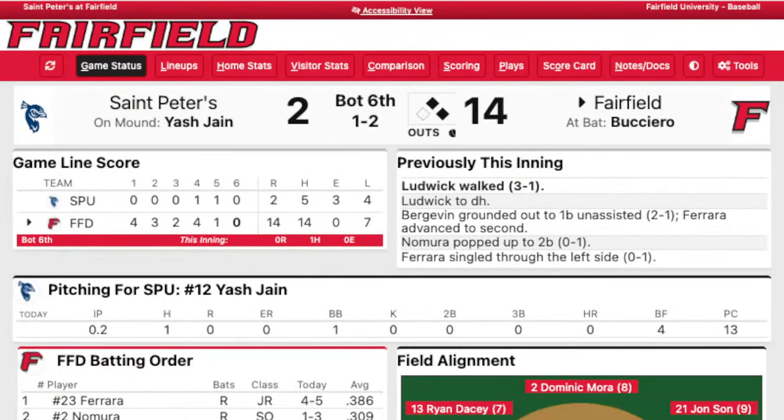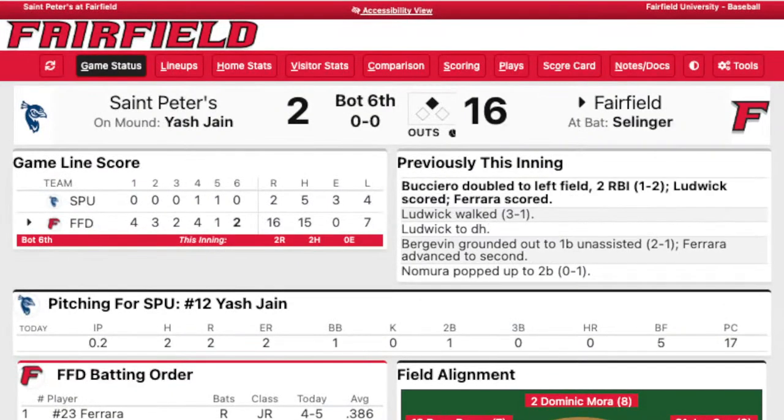Not sure what happened out there in left field for Ryan Dacey. He kind of slipped on himself right there on a play that probably should have been made, but instead will be two more runs for the Stags, pushing it to 16-2. Yeah, Dacey definitely had a little trouble out there. He was looking over from right shoulder to left shoulder like a football receiver. He definitely had a little trouble sizing that ball up as that did get to the warning track.